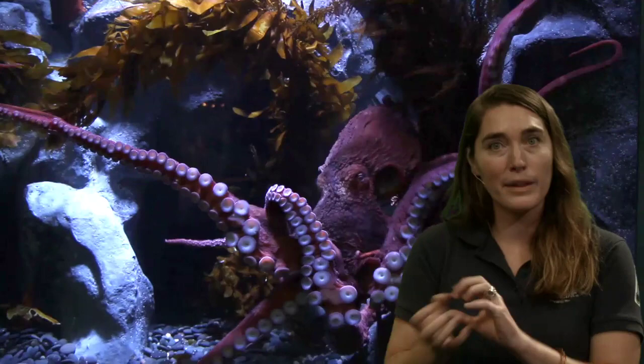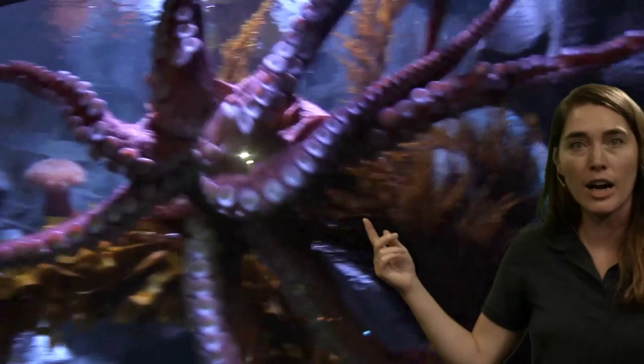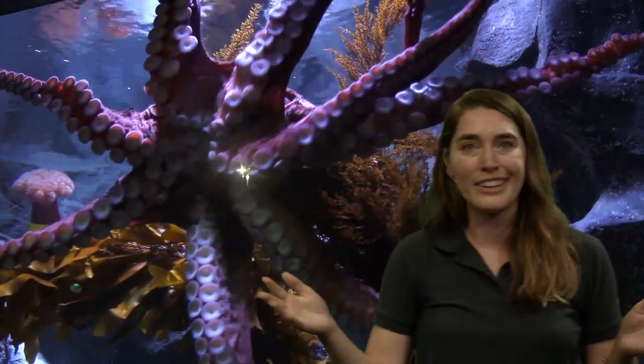So not only do their suction cups move independently of one another, but their arms do too. So we can see its arms are moving in every which way, which is one thing I think is so fun to watch octopus move. It's really unpredictable. It's not like they have a body shape like a fish, which is going to go in this one predictable direction. They move like this, right? They sort of move all around using their arms to sense the world around them.